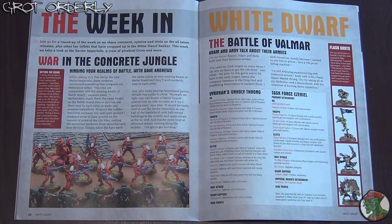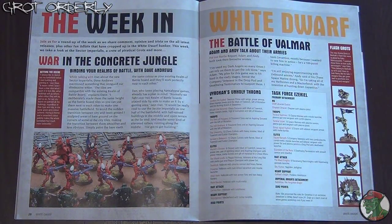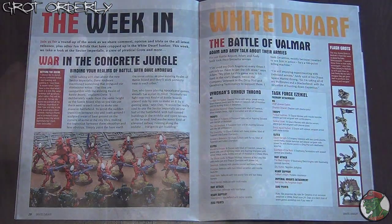Another interesting bit is the new Flash Gitz that come with the Flash Gitz box set. Unfortunately, these Flash Gitz are Citadel Finecast, not plastic. Well, we have to unfortunately live with it. Probably they will be released in plastic, or maybe they will not be released anytime soon because it's just a limited box. So well, we'll see.